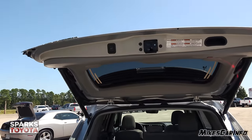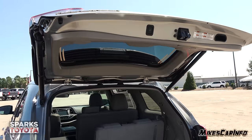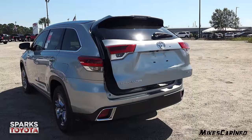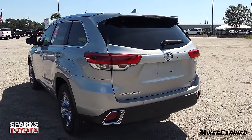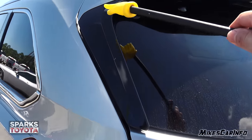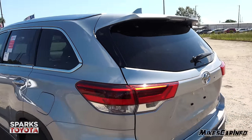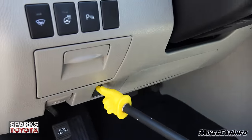To lower the power lift gate, you simply push this button, or you can use the key and it'll close down for you. Now you notice this little black portion right here. This helps make the glass appear a little bit wider and just kind of makes it a little bit cooler, I think. Now it has a locking fuel door.